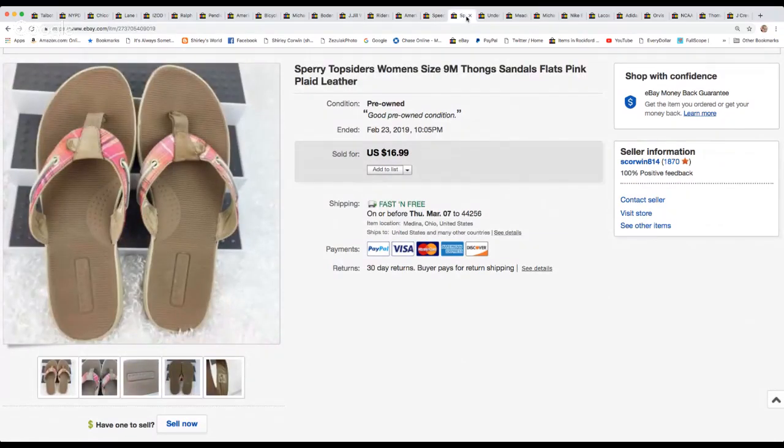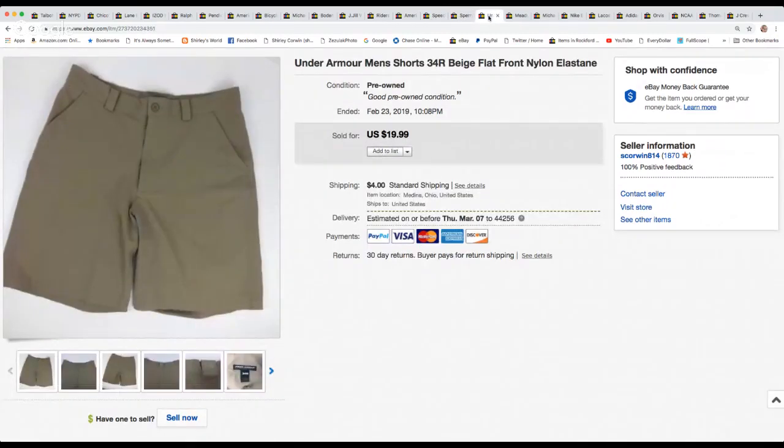And this little pair of Sperry topsiders, these thongs, they were really cute. It's getting to be thong season, or it will be. Summer will be coming sooner or later, really. They paid full price of $16.99 on those. A pair of Under Armour men's shorts in a 34 regular. And those went for the full price of $19.99 with $4 shipping.